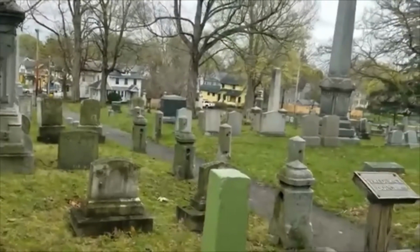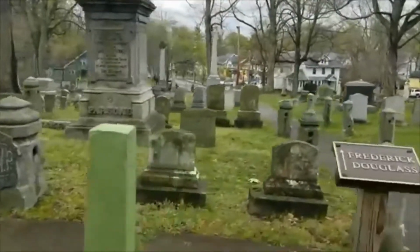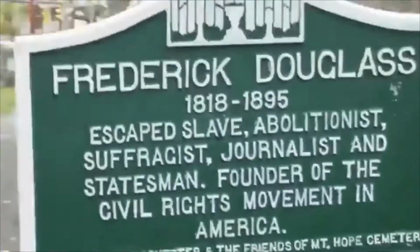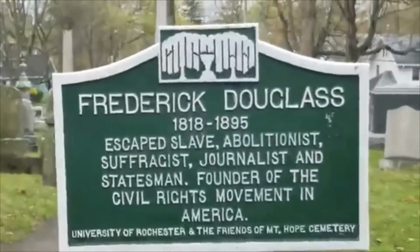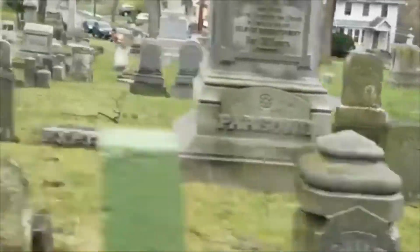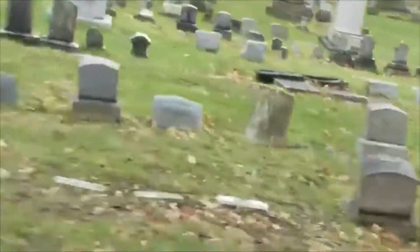Can you just back up for a second? Let me get a shot of that. So that says Frederick Douglass right there. You have to walk and do the sign. Oh, I got a truck coming. Okay, yeah, you're good. So Frederick Douglass is buried in there somewhere in the ground.